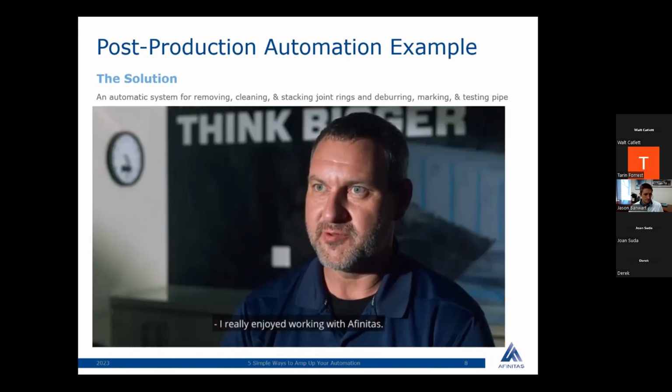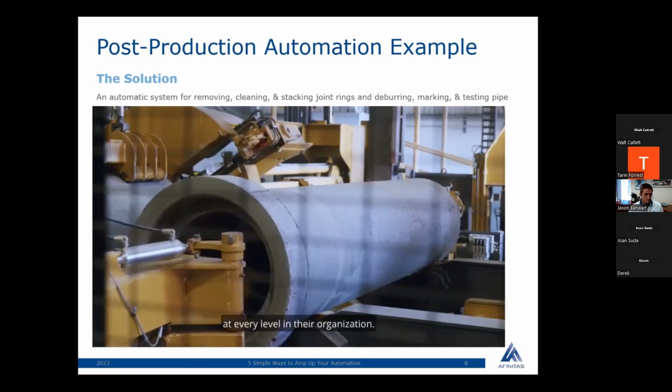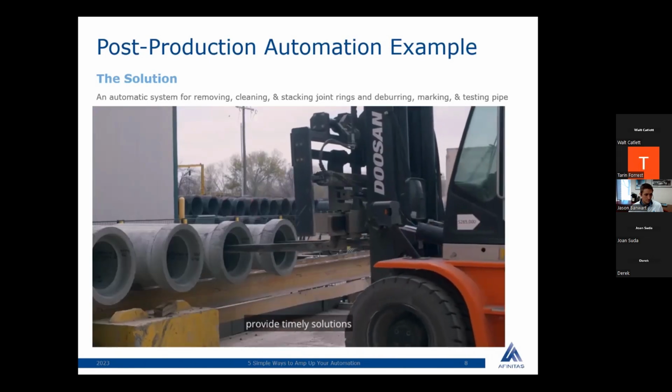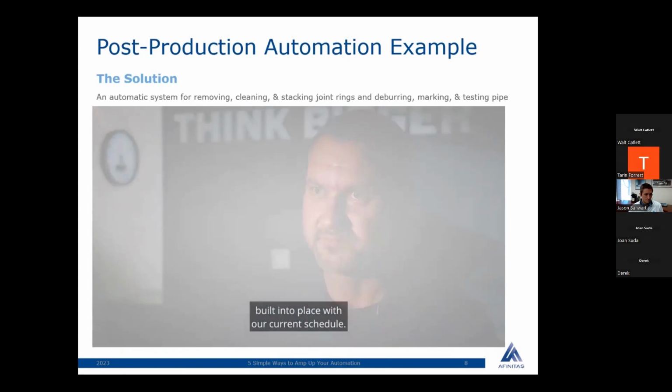I really enjoyed working with Afinitas. Their team is very strong. They have a lot of talent at every level in their organization. They're very good at not only planning, and they were fast to figure out the issues and resolve them, provide timely solutions, and then work with us on getting those solutions built into place with our current schedule.